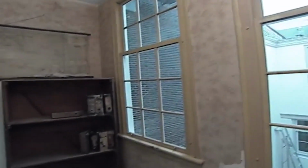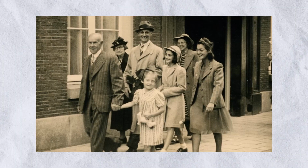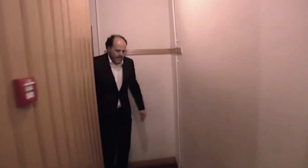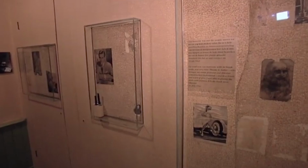As you walk through the narrow corridors and climb the steep staircases, you'll gain a powerful understanding of the fear, hope, and resilience experienced by Anne and her family. Be sure to book your tickets in advance, as it can sell out quickly. The museum offers an audio guide that walks you through the history, allowing for a reflective and intimate experience.